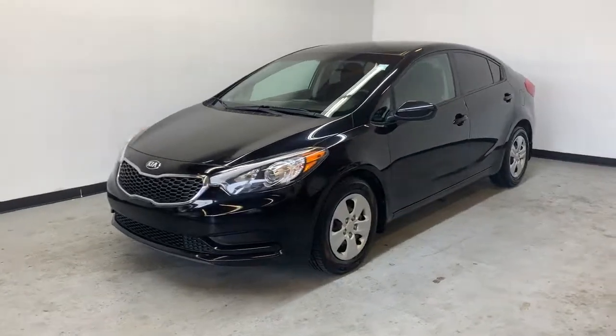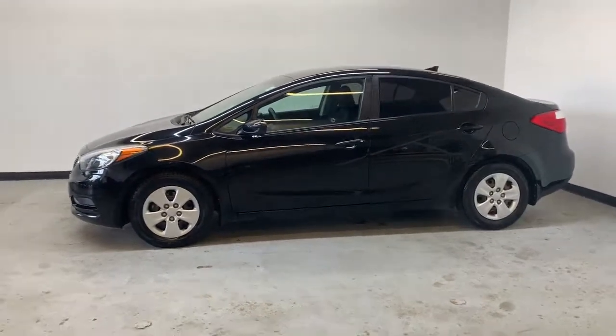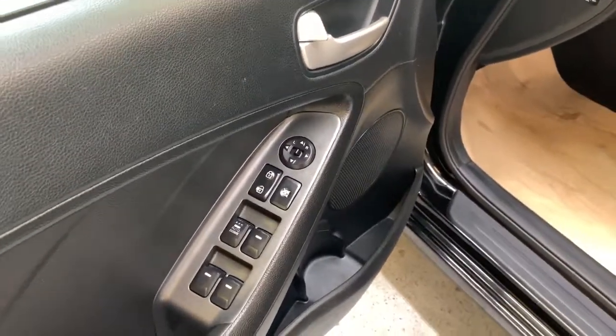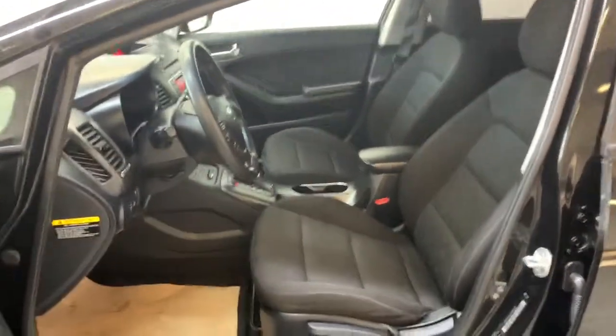Here we have a 2014 Kia Forte LX. Has a 1.8 liter inline-4 engine, automatic transmission, and just over 74,000 kilometers. For the interior, we have your power mirrors, windows, and lock controls, all situated below the door handle there, and plenty of storage at the bottom with a cup holder right by your speaker. We do have a black-on-black combination for the interior with cloth bucket seats up front.